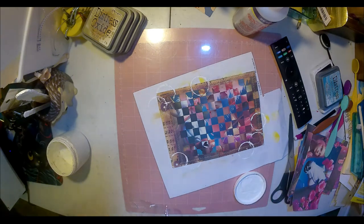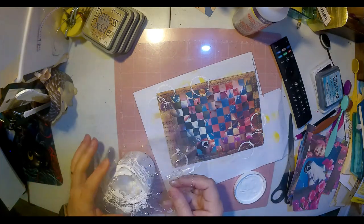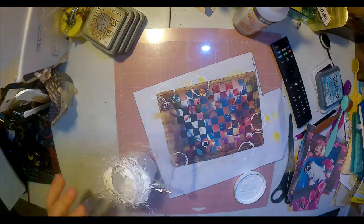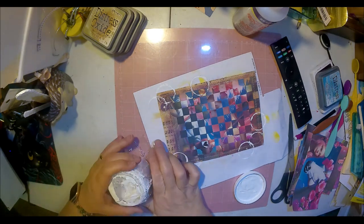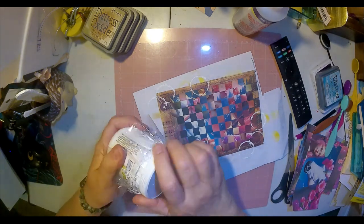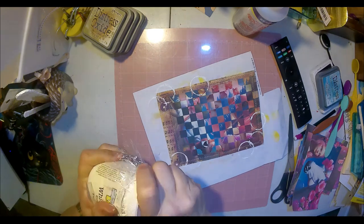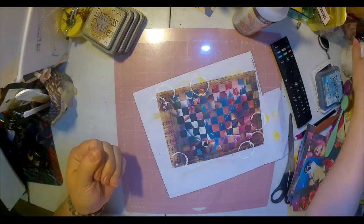And I have this thing that I put over the top. Whoops, this way. And it helps to seal it up a bit, because that's why it gets dried out, it doesn't seal well. So.